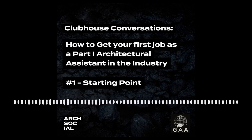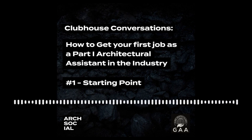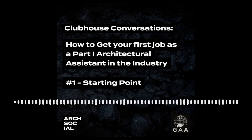So this is an Architecture Social and Global Architects Alliance special. Today we thought we would talk about something I felt was very important. So many Part Ones have hung up their work in the exhibition. They've got their models on the plinth ready for everyone to see. And now we've got the realization that actually we need to find a job. And how do you go about that search?